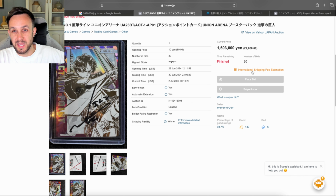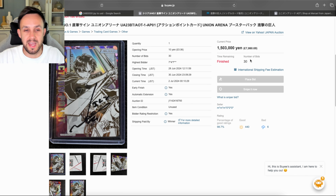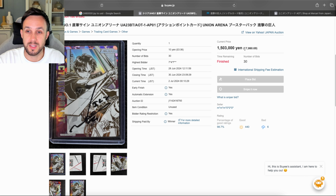£7,860. You've then got shipping and imports on that if you were buying it outside of Japan. Obviously, someone within Japan could have purchased this as well. So that's probably the equivalent of roughly $9,000 potentially.